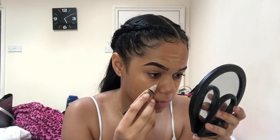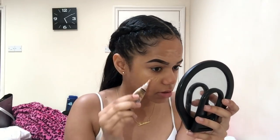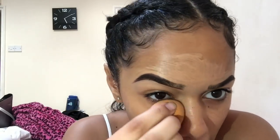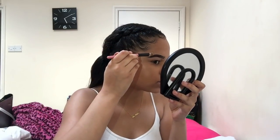So because there's so much, I'm gonna take some of the concealer and put it under my eyes. You may notice that I don't put the concealer directly under my eyes. I put it underneath. That's because it will end up blending up anyway. So it's better to put it there so the concealer won't crease under your eyes if you put it down here and blend it up. So I'm getting this and blending the outside.